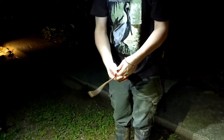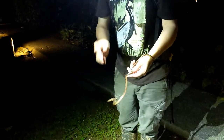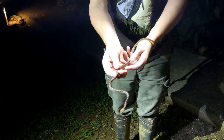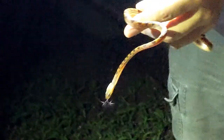So this is probably our most common nocturnal snake. This is called a cat-eyed snake. The snake is scared right now because, you know, I took it from the vegetation. So look at its head. It looks very triangular. When they're scared, they'll flatten out their jaw and makes their head look very much like a pit viper. So this is one of the things they do when they're nervous.